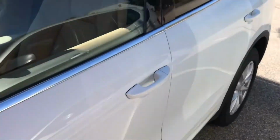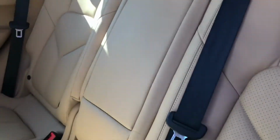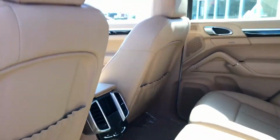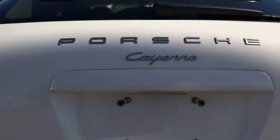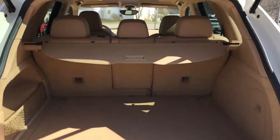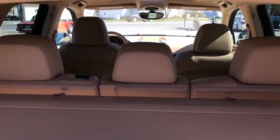I'll move around back, show you the rear seats and the tailgate. See, rear seats are in great condition. Do have the rear heated seats, as well as a one-touch power tailgate. Just tap the switch there. You can see it's a split in the rear seats. These do fold down. You have ample storage space.